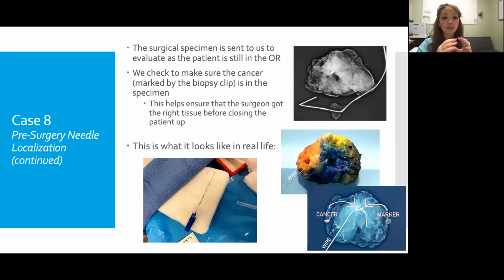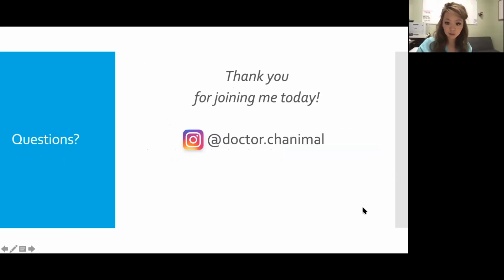Not to place it back, but in case, let's say the clip was very close to the blue edge, the surgeon will know that the blue edge was actually the superior part of the cavity that she had taken out, so that she can go and take more of the superior margin. That's the whole point of these dyes. Each dye represents a different direction. And our goal, like I said, is to make sure that we can see the cancer and then we can see the marker as well.